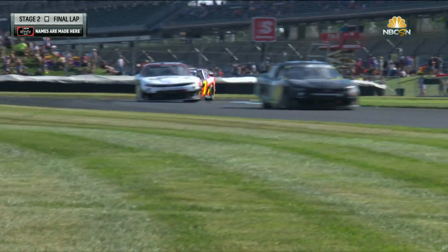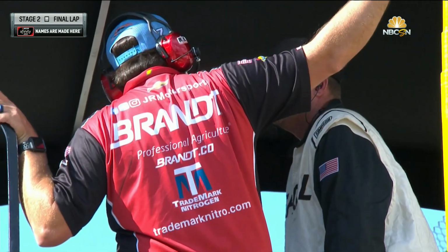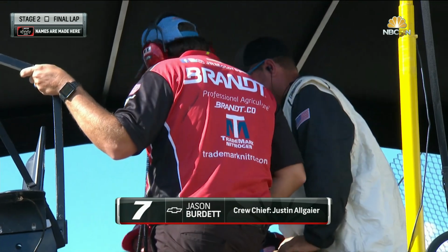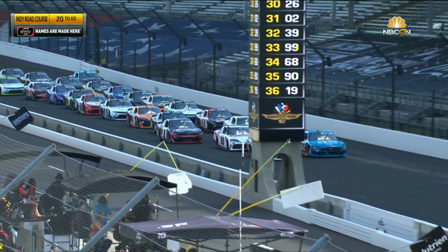I love where Jason Burnett's mind was. He knew the rule. Allgaier knew the rule. Everybody knew the rule. Unfortunately, you're right. Jason's saying it's the commitment line back there. It's not the speed line, but it was just a couple feet. Great work down in replay to find that camera shot that shows both the light and the commitment line. Number 8, the white car.